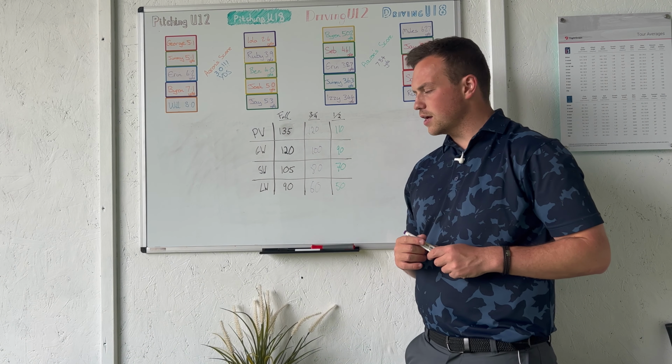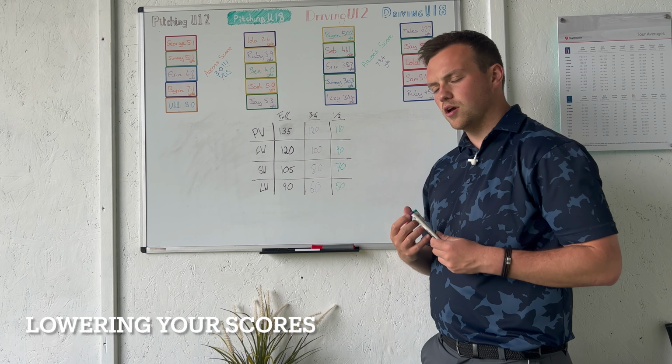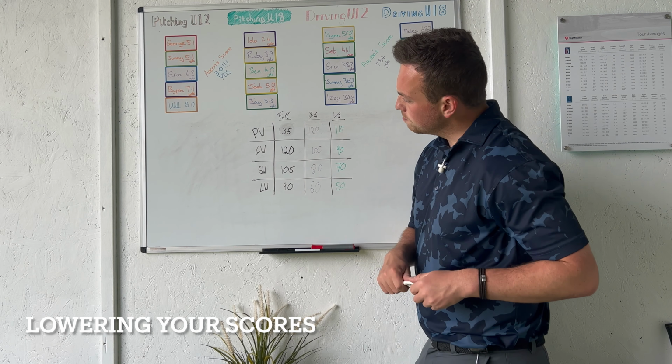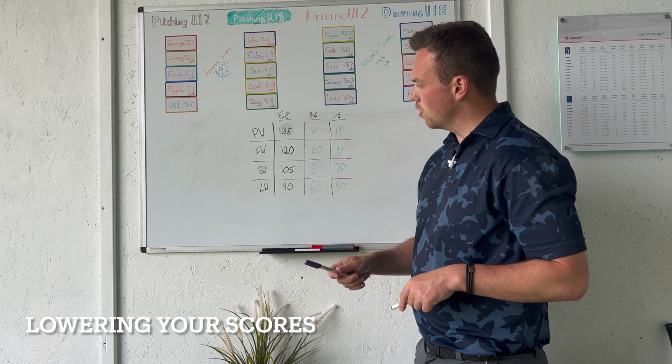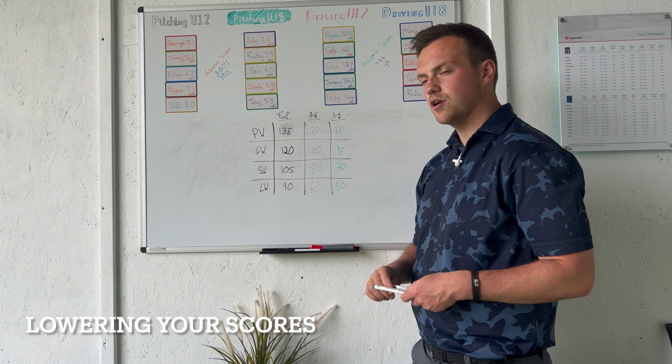So now that we actually understand what our wedge matrix is, now comes the part of turning that into performance, turning that into lower scores to help reduce our handicap. So this is my wedge matrix here. I've got all my wedges, pitch, gap, sand and lob, and I've got my full, 3/4 and half shot yardages.